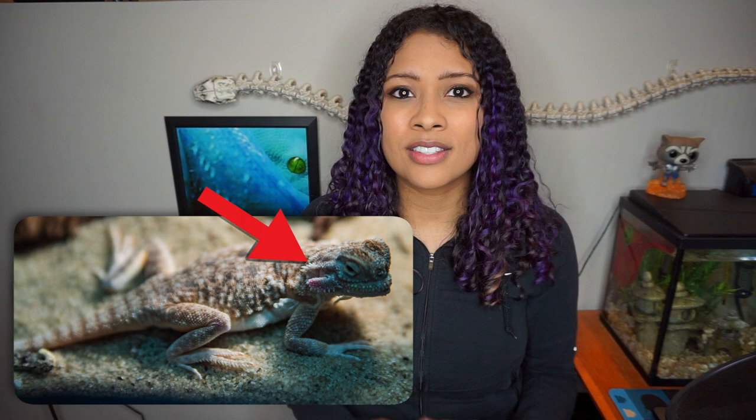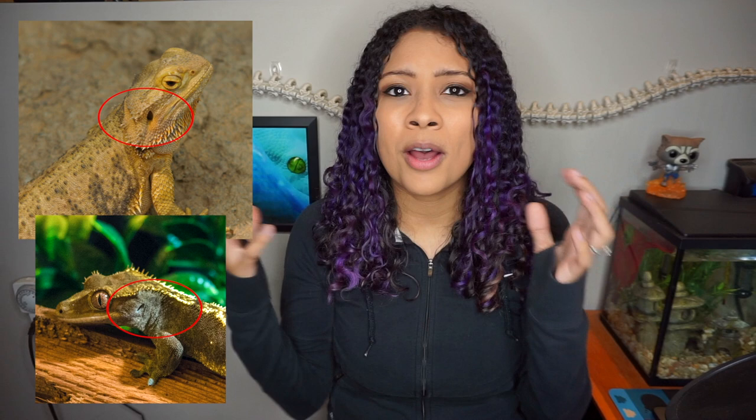These guys are going to stay fairly small, only getting up to about 10 inches, and they have greatly adapted to living on sand. The amount of adaptations that they have to live in that environment was one of the things that completely blew me away. First thing, they have no external ear openings. If you look at a bearded dragon or almost any other lizard, they're going to have holes right up next to their neck, and that's their ear canals. These guys don't have that so that sand can't get into them. They're also going to have little fringes around their eyes to keep sand from getting into their eyes.